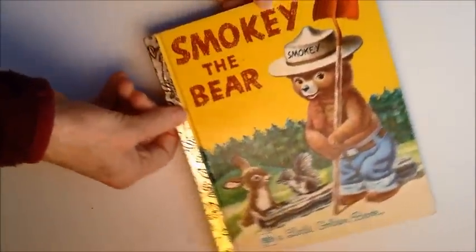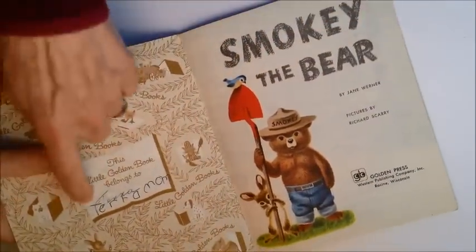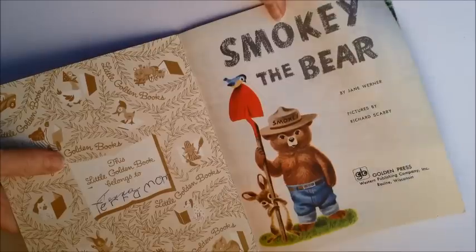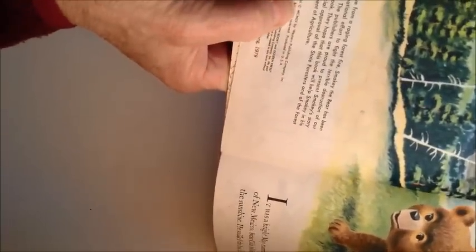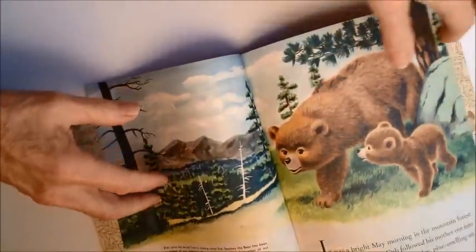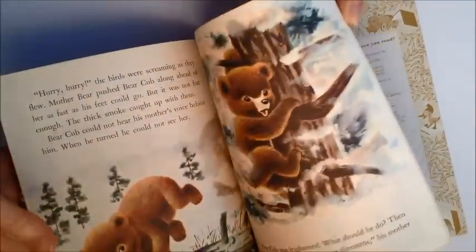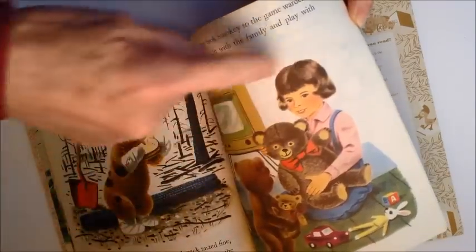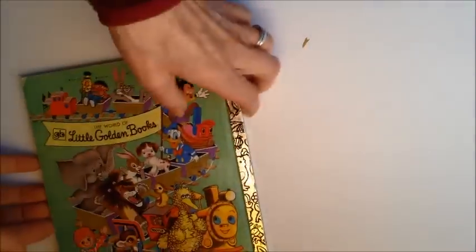There's a little Golden Book. These are cute. This is called Smokey and the Bear. Okay, he wrote his little name in there. Oh gosh. Let's see. 1955. So we got the bear, Smokey and the Bear. Just love the artwork. Very cute. And the book is really in quite good shape. So that's Smokey and the Bear.